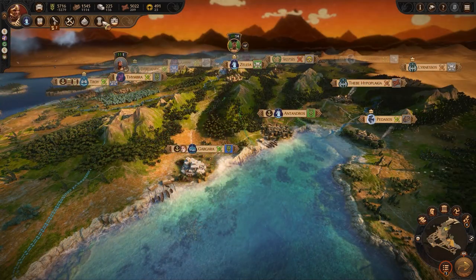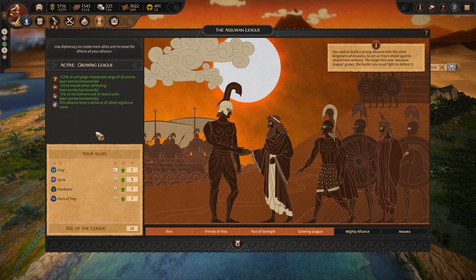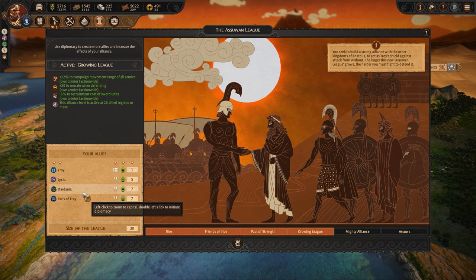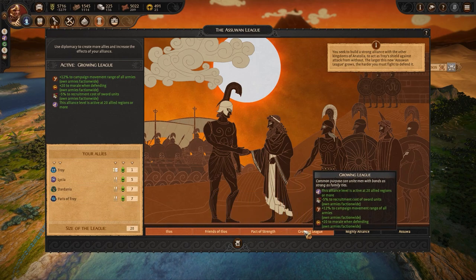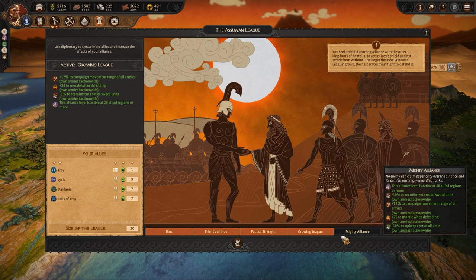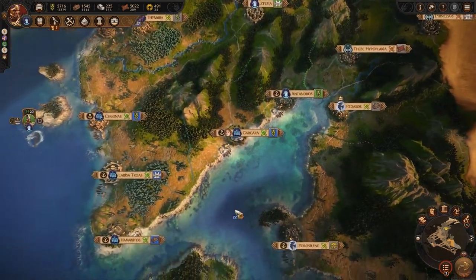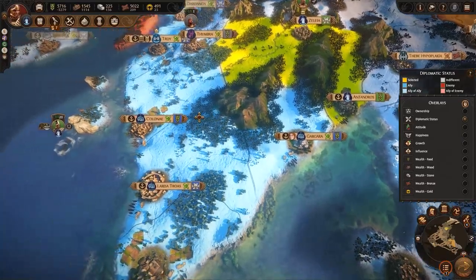The next one for Hector is super interesting as well. It's the Asawan League. Basically, this means that as Hector forms more allies, and they collectively control more territory, they get benefits, like reduced recruitment and upkeep costs, increased movement range, and stronger morale when fighting in defensive home territory. It's really cool again, because you're looking to keep growing your allies around you, which just isn't really something that you do in Total War very often.